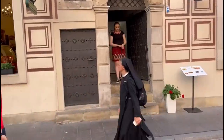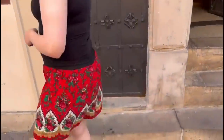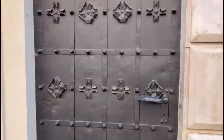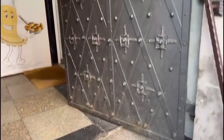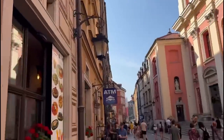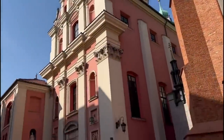So when I was in Madrid, Spain, I liked the old doors. Now these are probably not that old, but they're made to look old. But who knows? They could be. Wow. Polish cuisine. A lot of churches you have here.